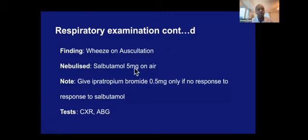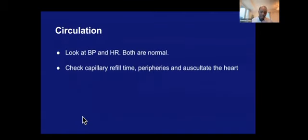But otherwise, give salbutamol 5 milligrams on air, via nebulizer mask only. You should change the mask. Then you're going to say, we're going to arrange a special blood test called an arterial blood gas. We're going to do a chest x-ray as well. Okay, chest x-ray, arterial blood gas.